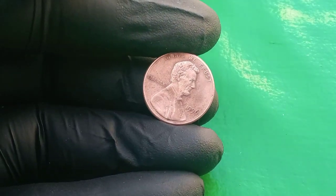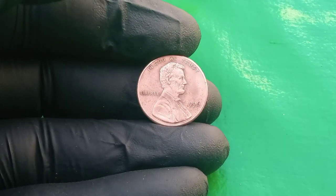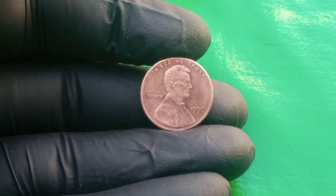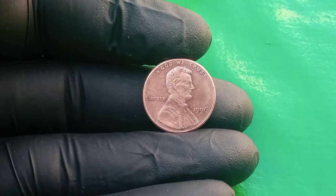First, don't spend it. Hold on to it, and consider having it graded by a professional to determine its authenticity and value. With the potential for it to be worth tens of thousands of dollars, or possibly more, this could be your ticket to a big payday.